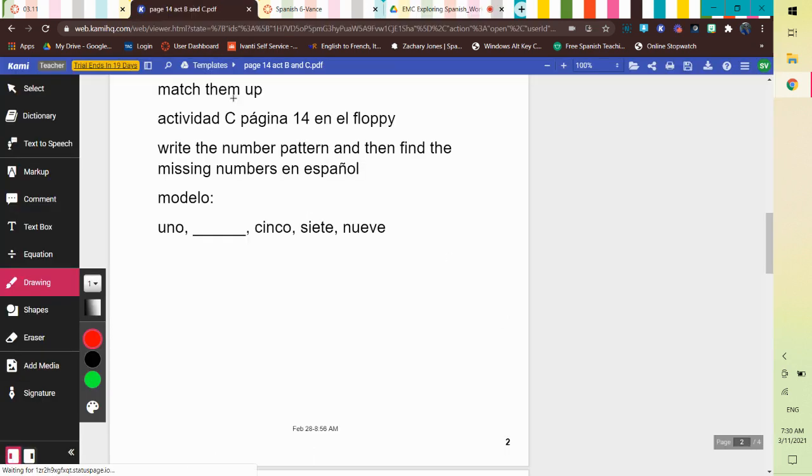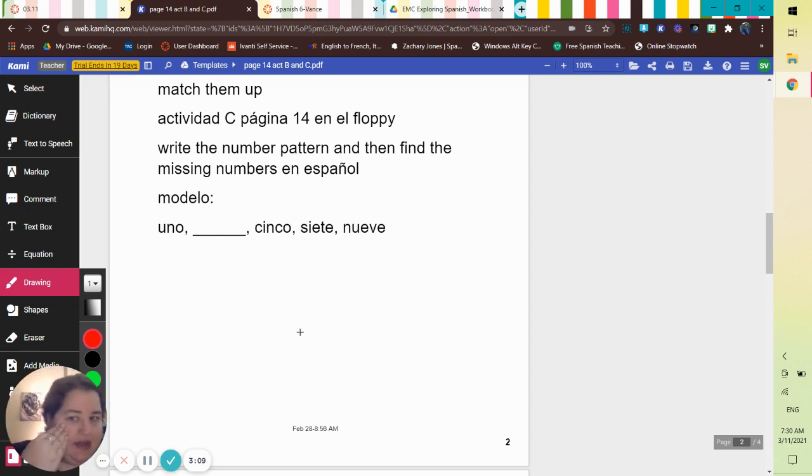So let's look at what I've got here, and I've given you a bigger pattern to make it a little easier to identify. So I have uno, blank, cinco, siete, nueve. So uno is 1, and then you have a blank, and then you have cinco, siete, nueve. So the easiest thing to do is to figure out what the numbers are in English. And when you're writing these out on your Cami, you might just write the numerals above it. So you would write uno is 1, and you have a blank, and then you have cinco, which is 5, and then siete, you write numeral 7, and then nueve, which is 9.